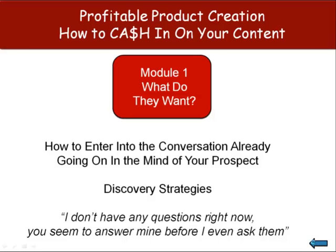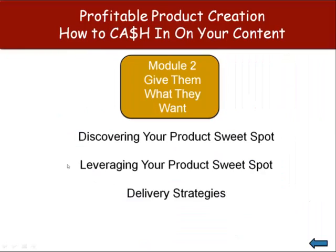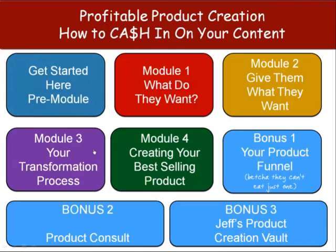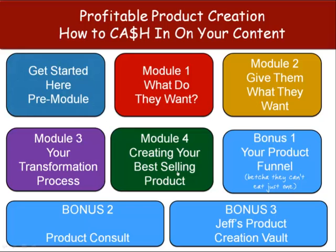So, all right, that's module 1. Module 2, give them what they want. Discovering your product sweet spot, leveraging your product sweet spot, and picking and using delivery strategies. Module 3, your transformation process. Discovering your unique transformation process, even if you didn't know you had one, and especially if you don't know what it is. Taking you from process to product and how to deliver your transformation in Module 3. And then in Module 4, we put it all together and create your best selling product.